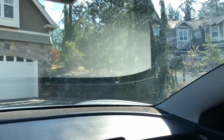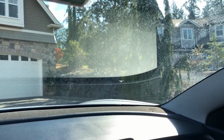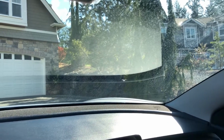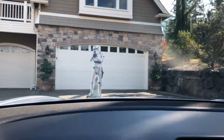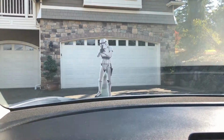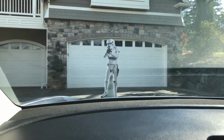All right, so I've been wanting to do this forward collision alert to see if it works in the Tesla, and I see someone who might be in my way. So I put it in drive and, who's this? These aren't the droids you're looking for. You don't need to see their information.